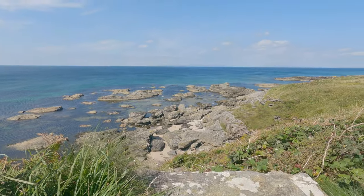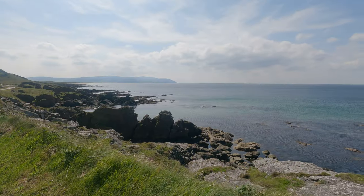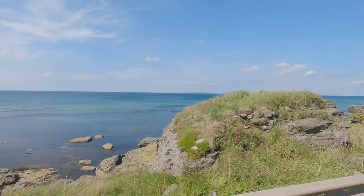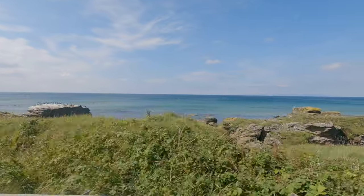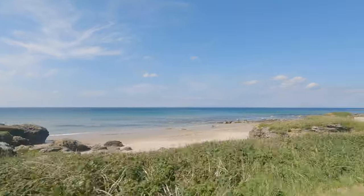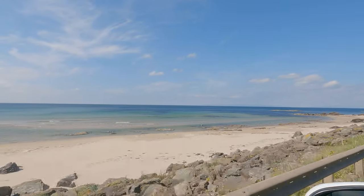We're now travelling up the western side of the Mull of Kintyre. The beaches and bays are much wider, and the roads are much bigger, but there's still hardly anyone around. Golden sandy beaches and blue seas stretch for miles and miles.